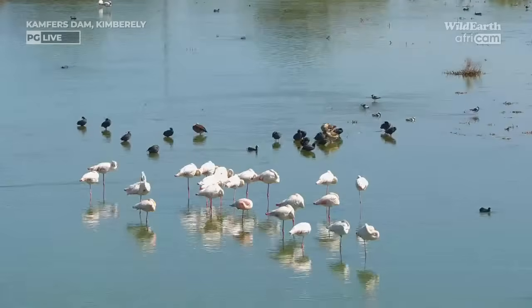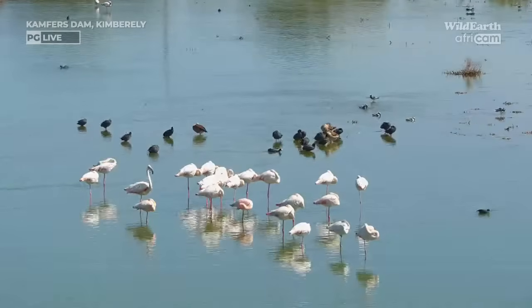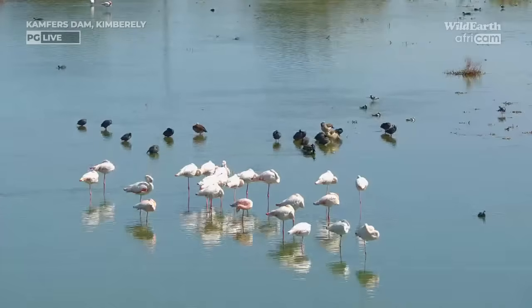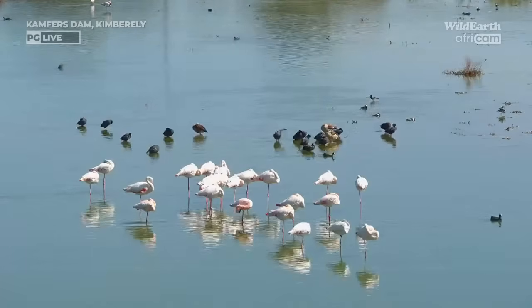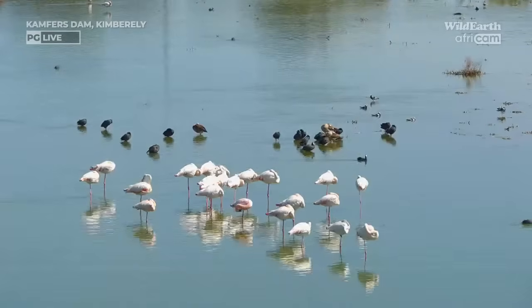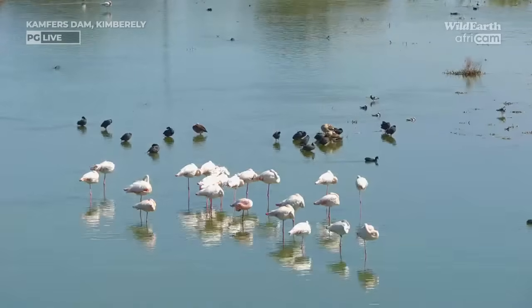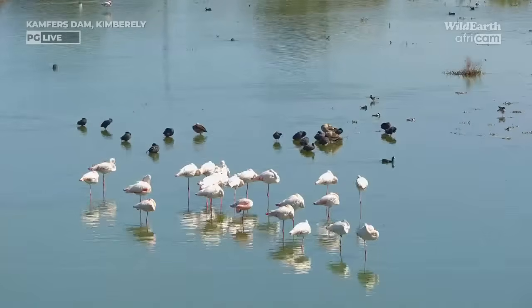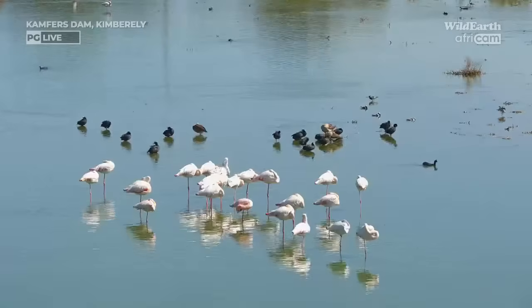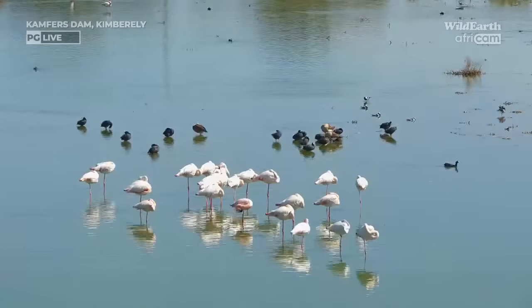We're moving out of the summer season now, more into the dry season. So I doubt there is a large amount of bird breeding going on at the moment. But as conditions get quite tough out there and food and water is becoming harder and harder to find elsewhere, the birds do rely on these sort of permanent wetlands.